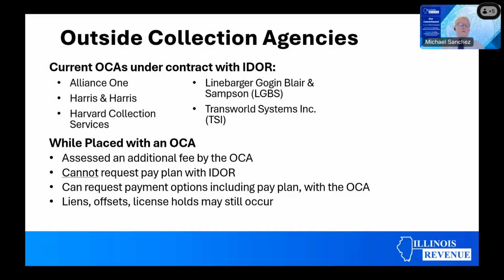And as I said before, while it's with a collection agency, liens, offsets, license holds, those all may still occur while it's with the collection agency. Those items would be handled by the department, not the collection agency.